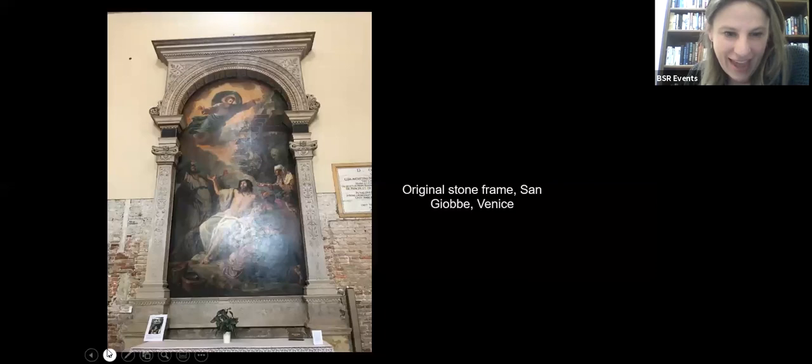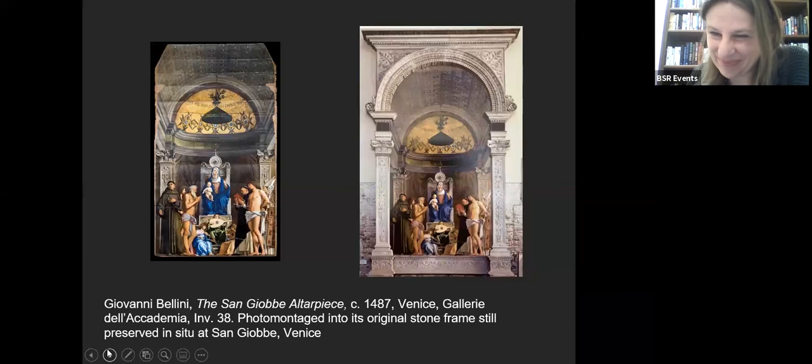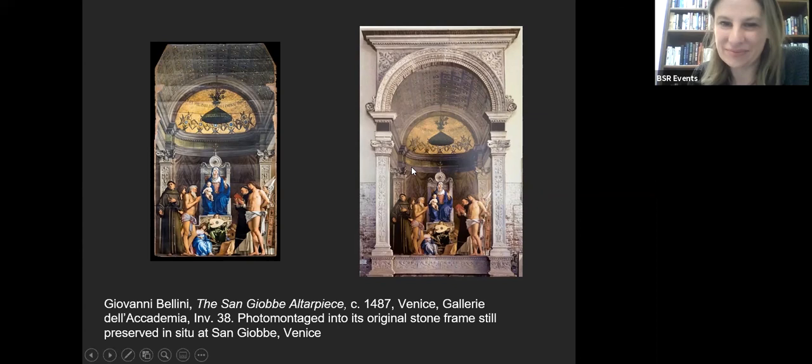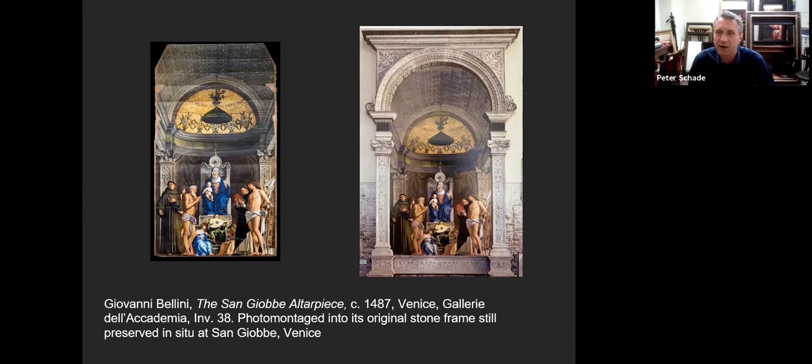But here we have how it's shown in the Accademia. And this is the photo montage of how it would have looked. And you can see how the painting becomes completely different. How the frame in this case is completely part of the painting. It is to my mind the most complete unity of frame and painting of the time, because Bellini actually paints the very pilasters in great accuracy, and the coffered ceiling also continues from frame into painting, and I think it comes from this particular space.